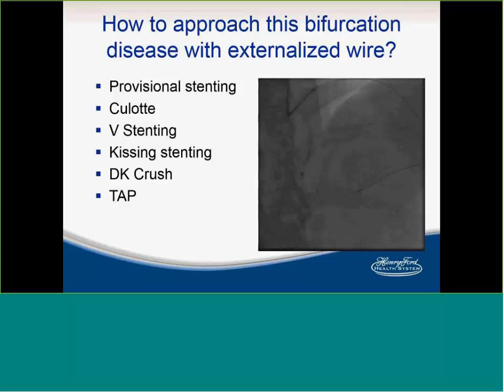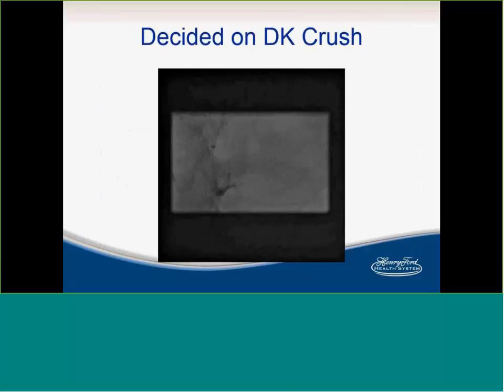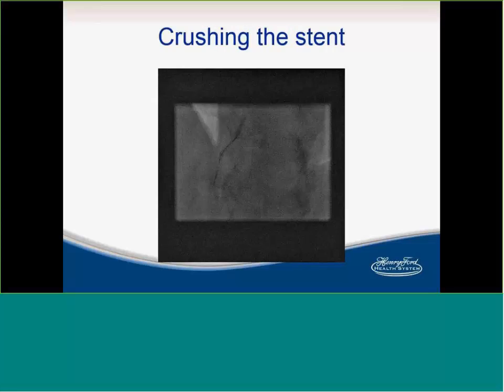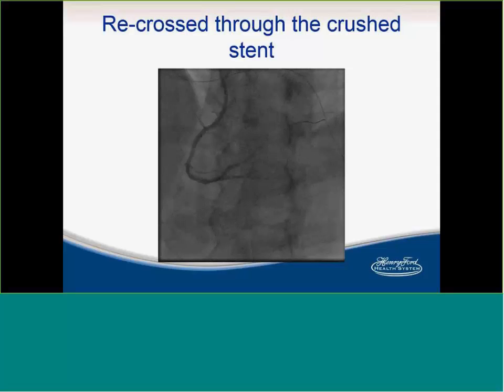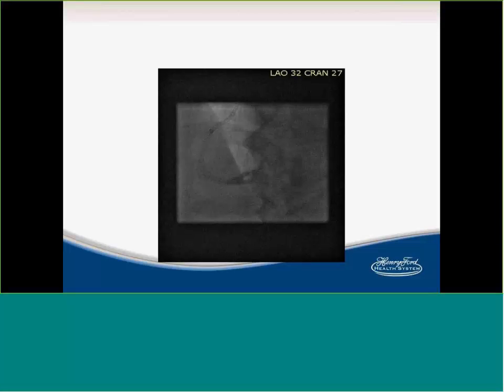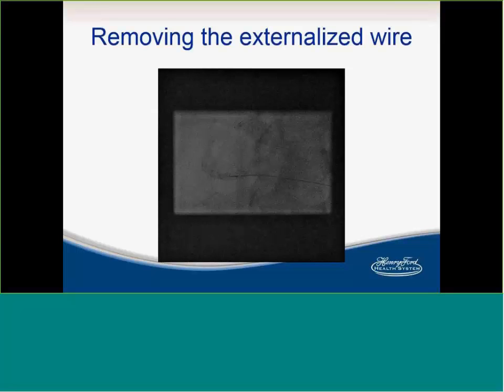So I chose to, we are an educational institution here at Henry Ford, so we decided to go DK crush, double kiss and crush. Basically, we double kissed in the bifurcation, and then deployed a stent in the posterolateral branch because there is a significant lesion. There is a balloon in there I'm crushing. I have to pull the posterolateral branch wire. I use a Runthrough wire to cross again. I use the Corsair to cross through the crushed stent, kissed again, then stented, pulled the wire, stented, then recrossed, and kissed finally, and this is the final kiss.